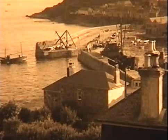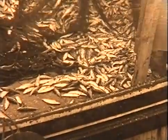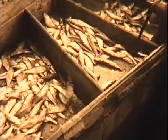On nearing the harbor, the men begin the task of removing all the fish from their nets. Each pilchard has to be removed from the mesh by hand. This boat has a catch of over 50,000 pilchards. Next, they are divided up into heaps of 200 and put into baskets. They are then ready to be hauled up onto the quayside.